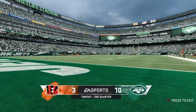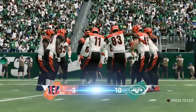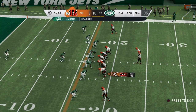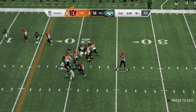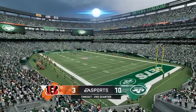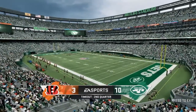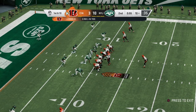Now the Bengals going to use the first of their timeouts as they'll stop it with exactly a minute to go before halftime. Looking to throw again on 2nd down. Dalton, he's going to have the hook up to Ross. The Bengals going to use the 2nd of their timeouts as the clock will stop with 55 seconds to go until halftime. Dalton going to break the huddle, come up 1st and 10.